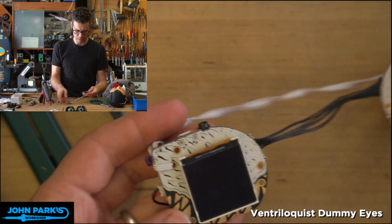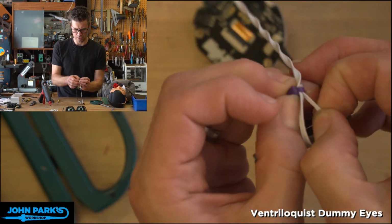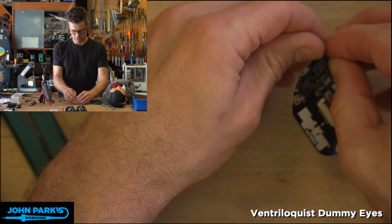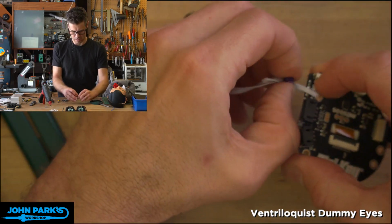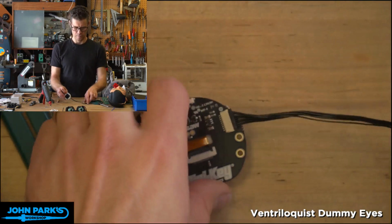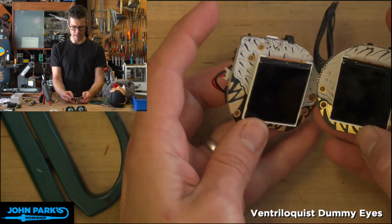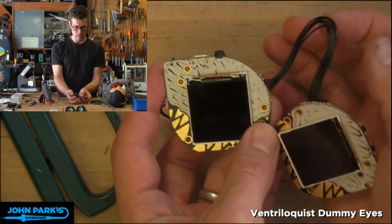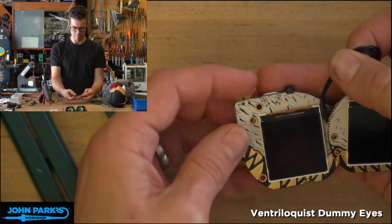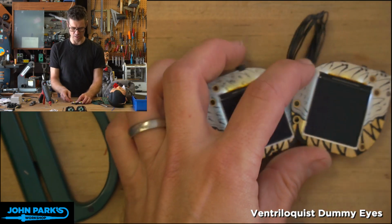And now I can remove this elastic from here. And from here. Okay, so now what you can do is you can scrunch that wiring up out of the way, and this lets us get the 2 screens much closer together so that they'll have a better chance of fitting inside of the doll head or dummy head that you're using.